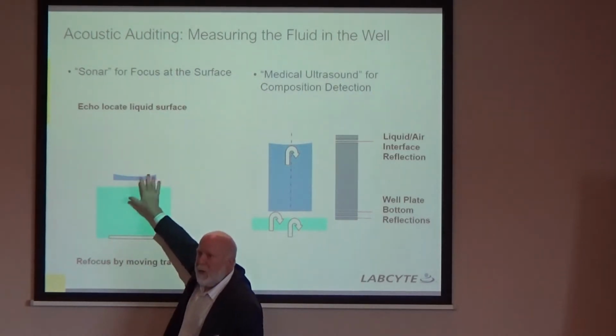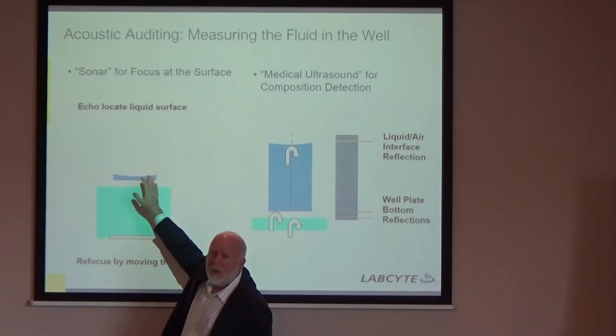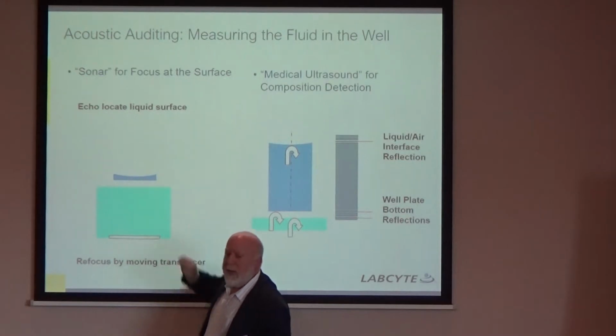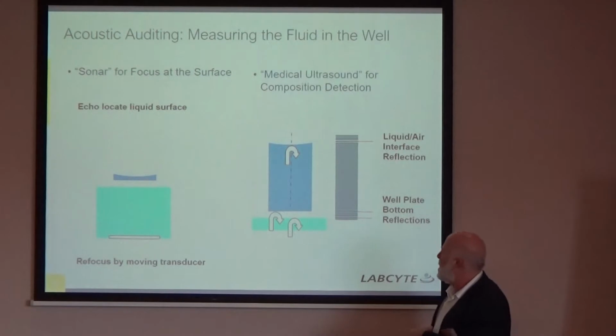So again, using the sonar, we were able to keep focus at all times. So even as we replenished the liquid, or if it was a volatile material that was evaporating, we could maintain focus. So we could basically have a large working volume for the well, unlike the previous technologies.